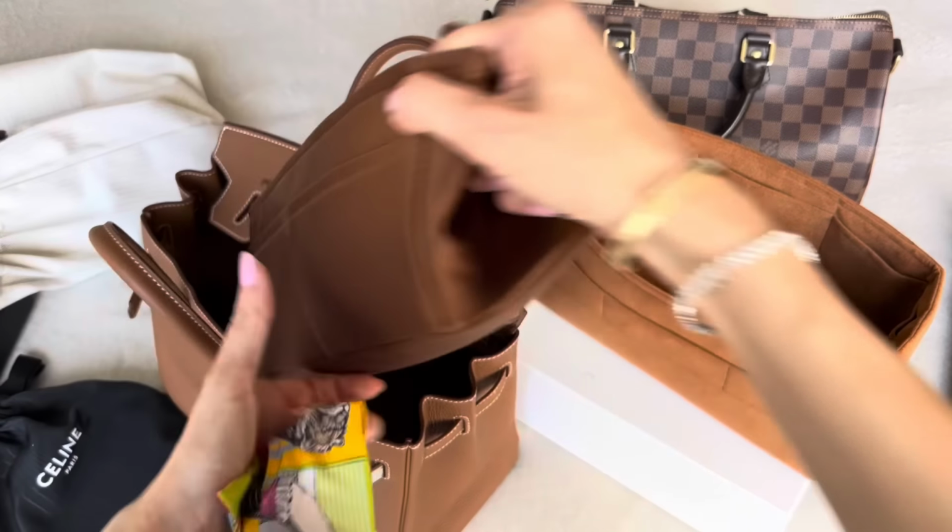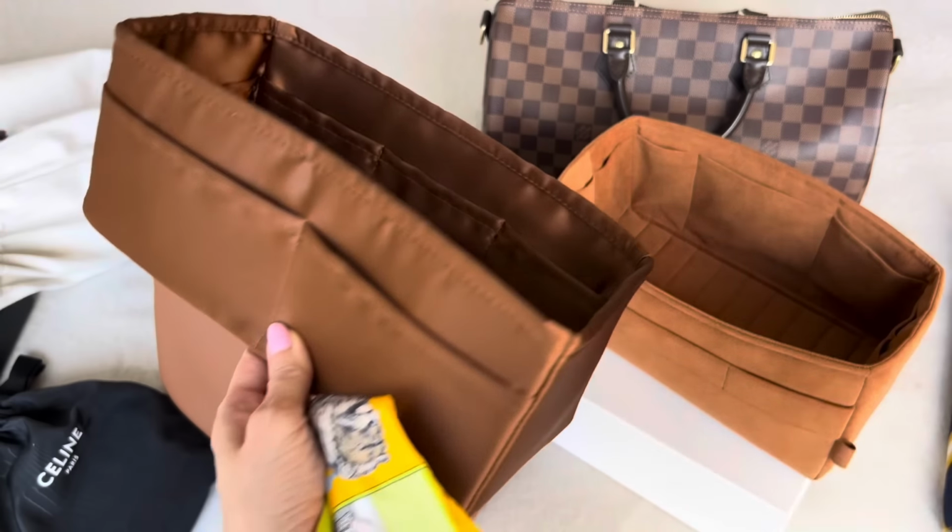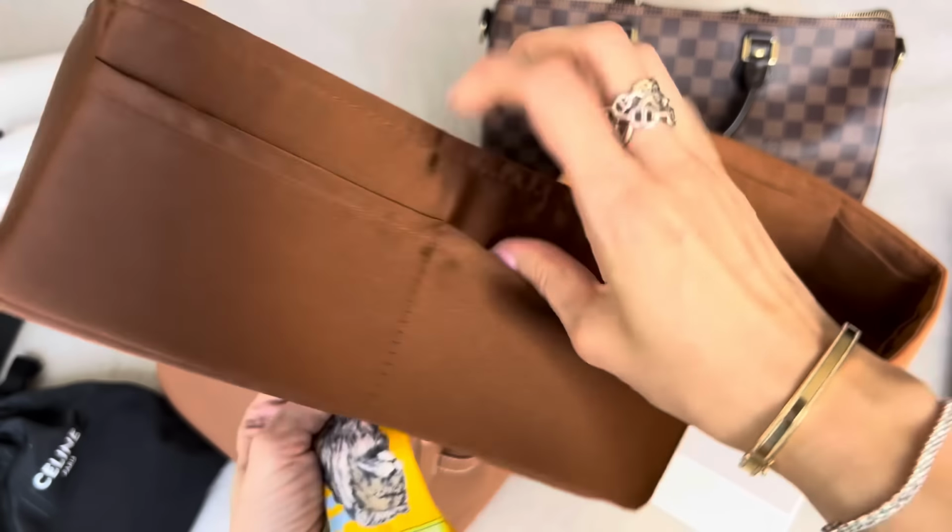Here's the Twilly. I have this one here. So this is the silk organizer from DGAZ.